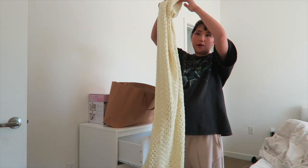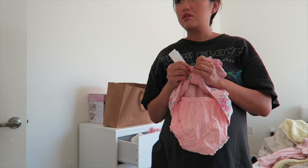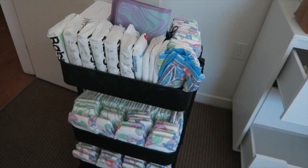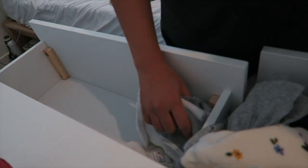Crocheted by my old friend. Show you guys this one. I already organized it like a month ago.